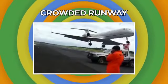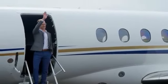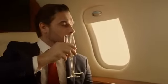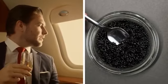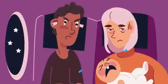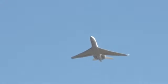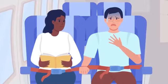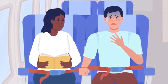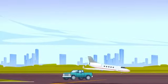Crowded runway. Private jets allow VIPs to travel the world, relaxing in style with champagne, caviar, and zero care for their carbon footprint, far away from the crying babies and cramped seating in coach. However, next up, we have a private jet flight that was incredibly stressful, as a flight landing in Asunción, Paraguay, almost had a collision on the runway.